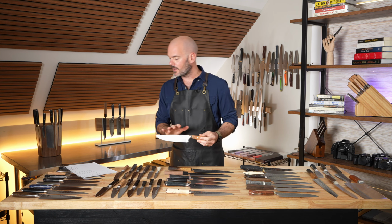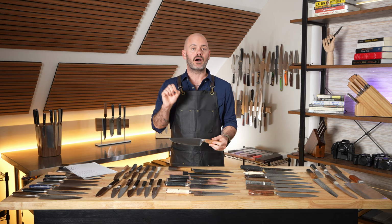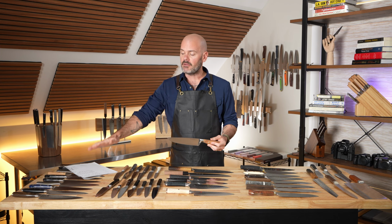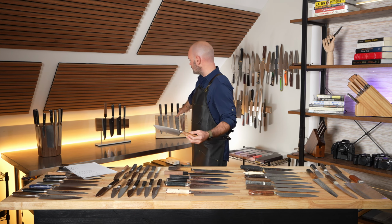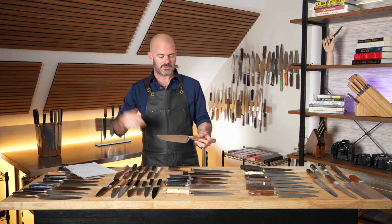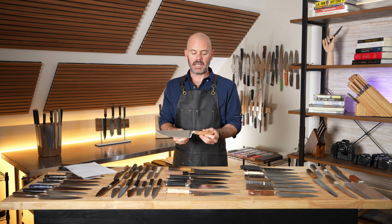Who's this knife for? Coming in at $300. It's for the Wusthof lovers. If you have a friend or family member who loves their Wusthof knives, even if they love their Zwilling, they're just a fan of the German. You come in and you see their set and they've got all that, the same black handle with the rivets coming up. I'm telling you, they will absolutely love this blade.